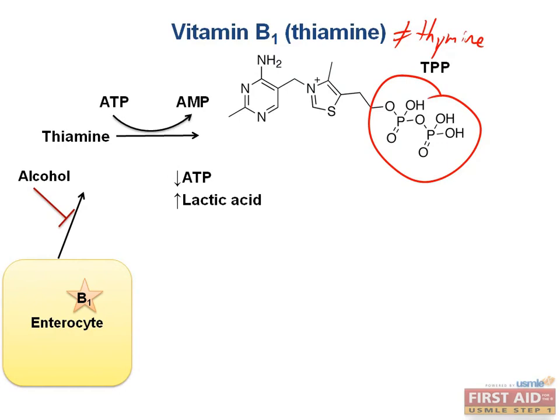is alcoholism, since alcohol prevents B1 uptake in the small intestine. When B1 is deficient, these enzymes can't function, which is especially problematic because glycolysis and the TCA cycle partially shut down. This reduces ATP production and causes an increase in lactic acid. So do you think it would be a good idea to give these patients extra glucose? This would actually hurt them because it can cause Wernicke's encephalopathy, which I'll go over in a minute. To prevent this, you should give extra B1 before giving them glucose.